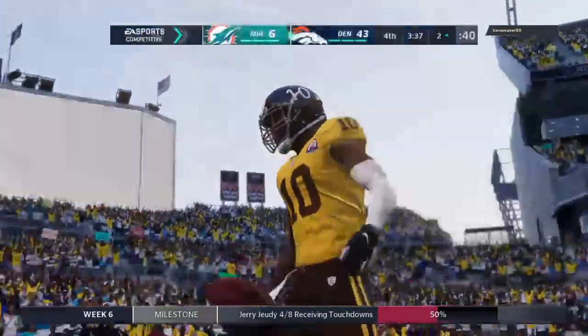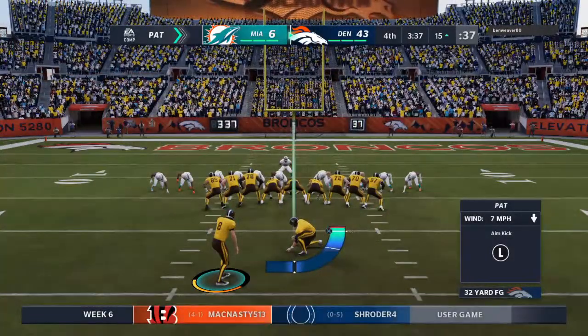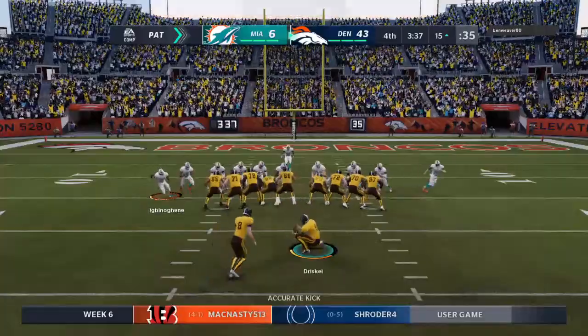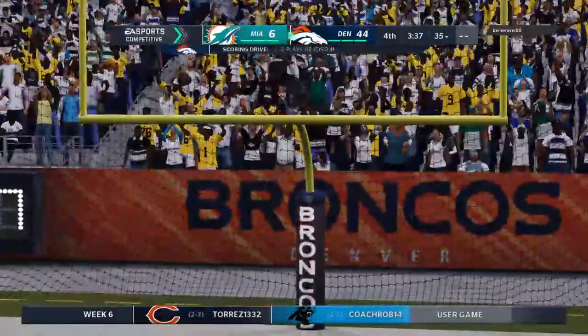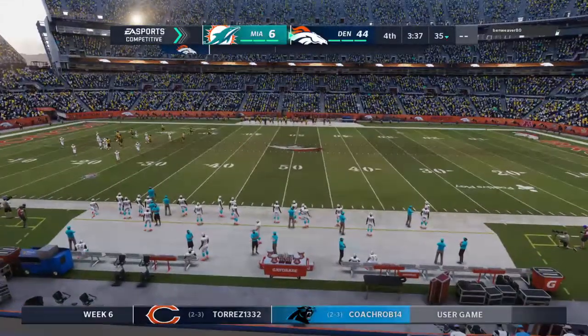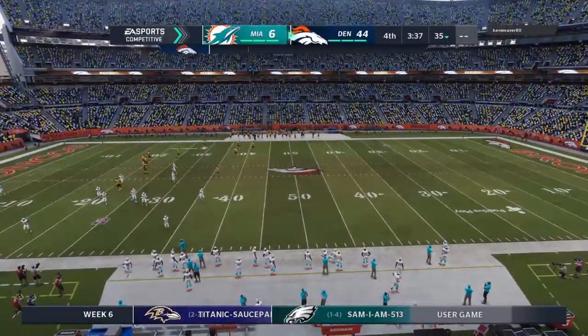Jerry Jeudy with his 2nd touchdown of the game, 4th of the year, as his guys continue to pour it on. So another score there. Often you talk about the 3 phases of the game: defense, offense, special teams. It's been a clean sweep in this one, hasn't it? It certainly has. They've been pretty dominant throughout this game.